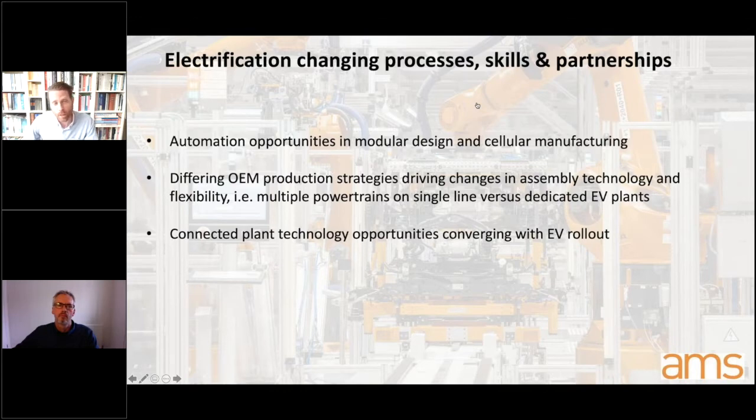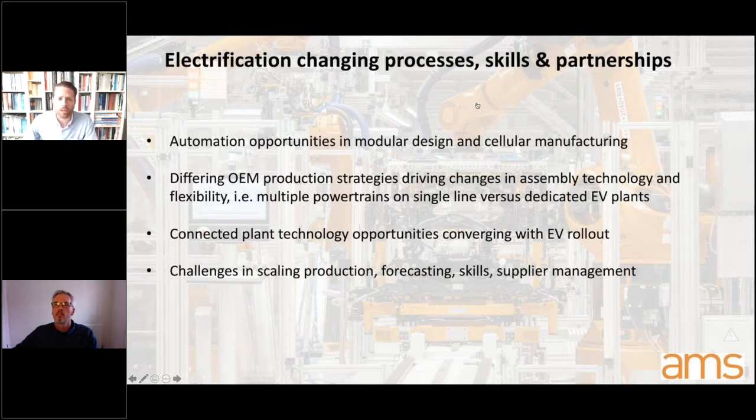Another thing we're looking forward to picking up on is a convergence of connected plant technologies, digital technologies, with EV rollouts and production. So obviously more connectivity in the plant as we upgrade to EV and the opportunities that are coming with that. And along the way, of course, there's the growing pains of launching production, which would be the same for any product really, but we're going to look into some of the specific issues for EV when it comes to scaling production, whether it's challenges in forecasting, new skills and capabilities that are needed, and as Nick mentioned earlier, supplier management issues too.